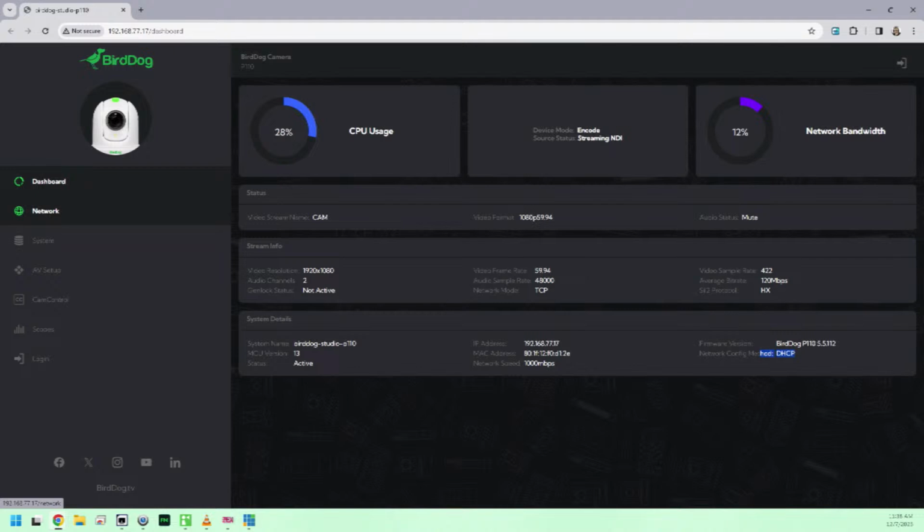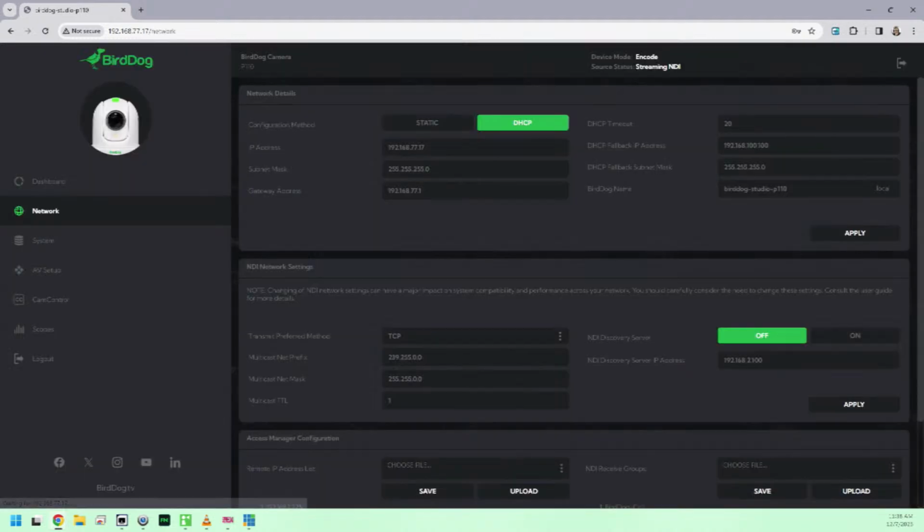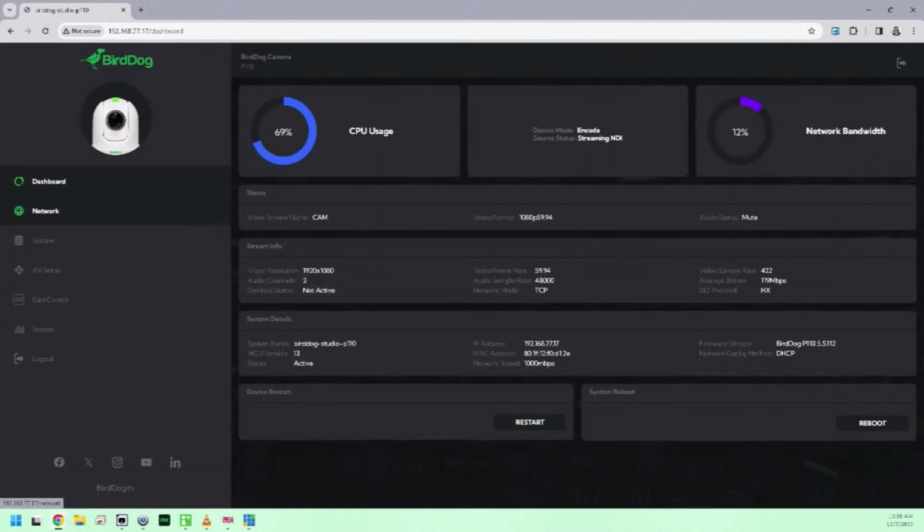If we know the IP address or the short name, we can see this without even logging in. Then I'm going to click on network, the next tab, and it's going to say you need to log in because you haven't done that yet. I'll say okay, and jump back to the dashboard just to show you two more options.